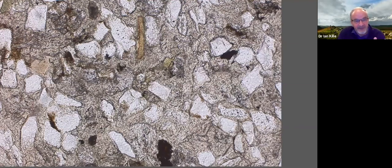The rest of it is cement. It's stuff which formed after the sandstone was laid down, the diagenetic cementation of this stone. And as you can see, there's no pore space here at all, and it's part of the reason why this is so hard.